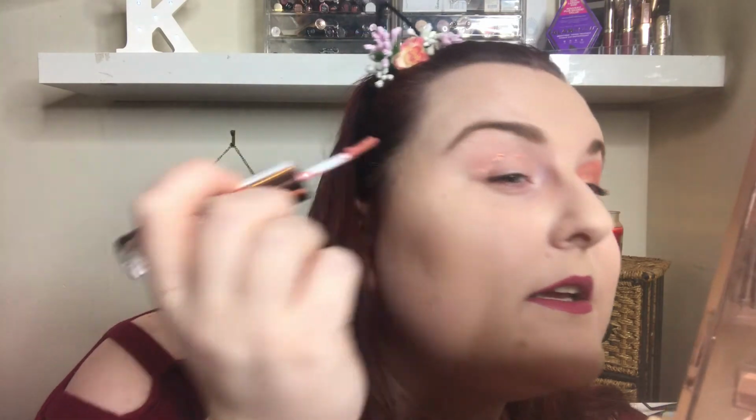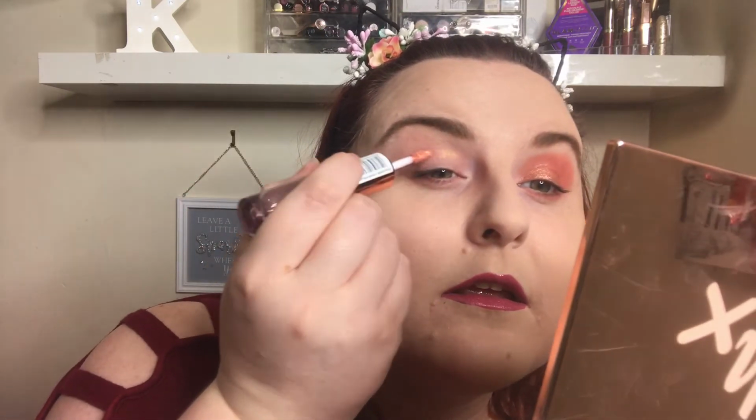But let's see. So first I'm going to take that pearlized colour and do the same, just dot it in my crease and see if it blends out like the Huda Beauty one. Okay, so it did blend out. It's more sheer than the Huda Beauty one. Let's put a little bit more and see what that's like. It's just blending out to a sheer pearlized colour, so it's not really the same. I'm just going to apply the glitter to the eyelid.